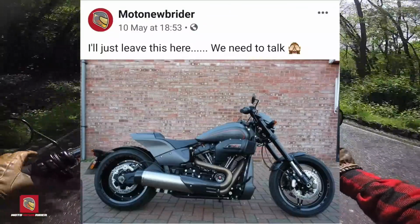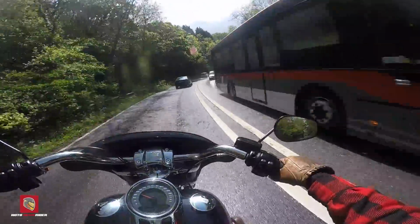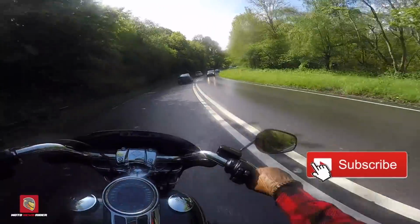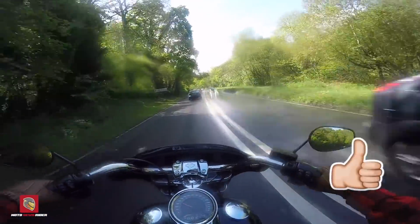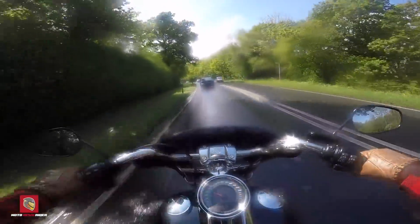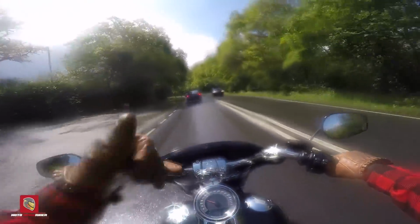So, to cut a long story short, I was meant to be taking out the FXDR 117 Stage 4 today, but because of the weather, and as you can see at the moment, the roads are really ropey, really wet, we called it off last minute, which is absolutely fine, totally understand. One of those things, living in the UK, awesome.